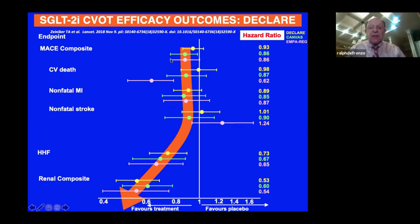If you look at the DECLARE study, which is in yellow, this was the least sick population, with 2/3 of the people getting in because they had risk factors and not because they had a cardiovascular event. So you can see they really didn't benefit much in terms of mortality. And you can see with the canagliflozin, intermediate in terms of risk. 2/3 of them had a previous event, and you can see an intermediate reduction in cardiovascular mortality.